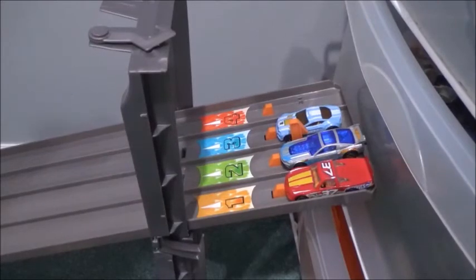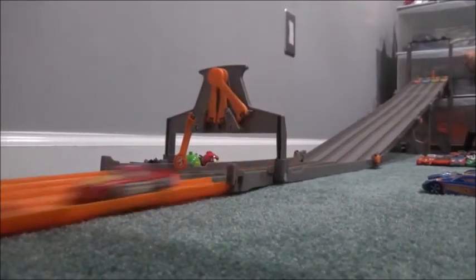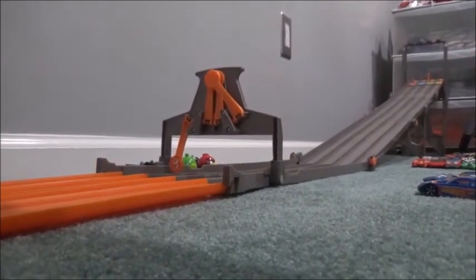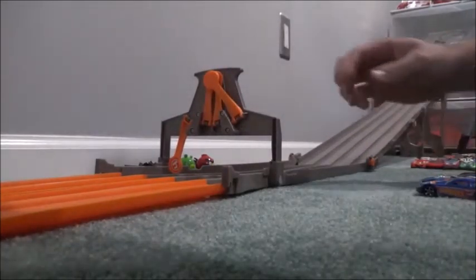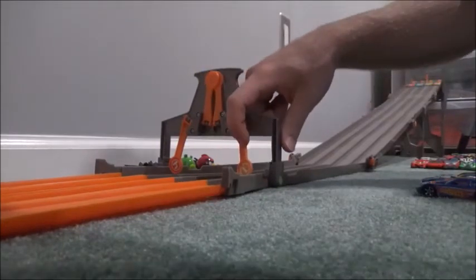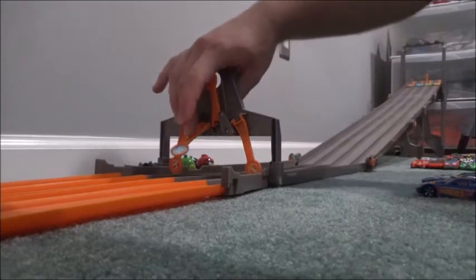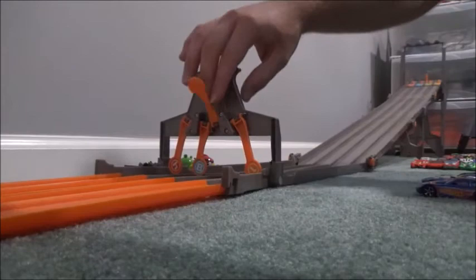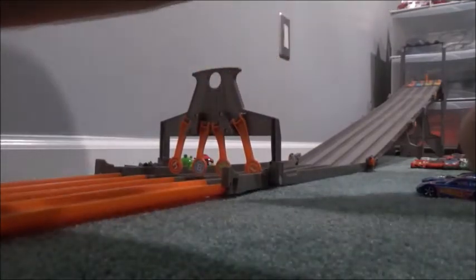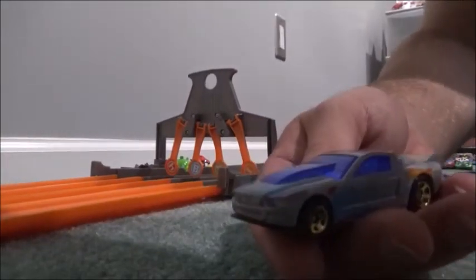Here we go, last try for those three cars. Set, go. Let's check out the racers at the finish line. Third place, Circle Trucker. Second place was Torque Twister, and that means first place, 13 Ford Mustang GT, advances to the next round.